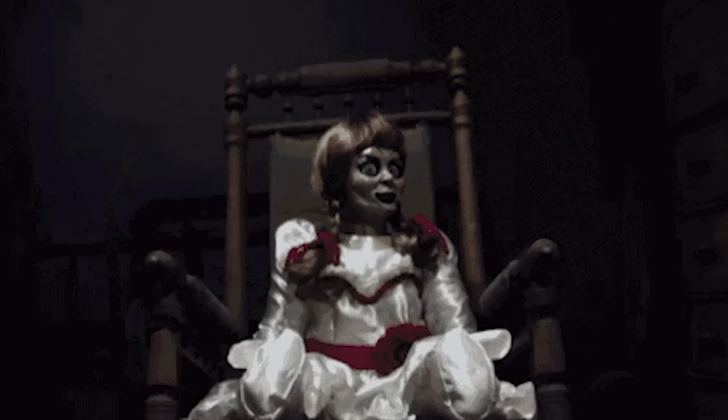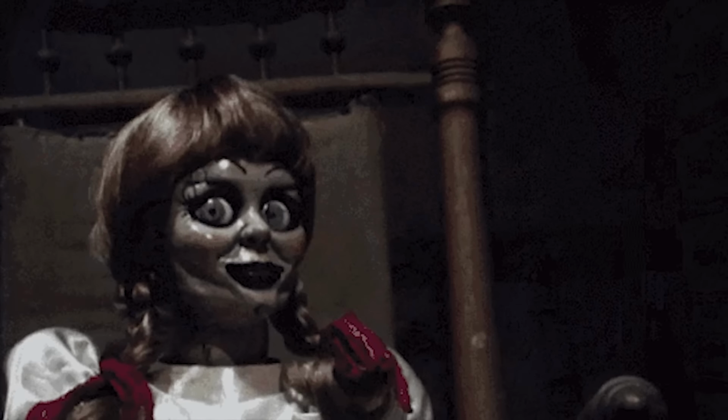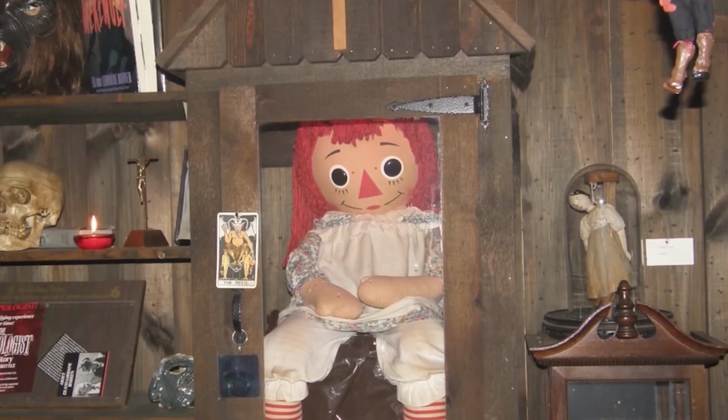Legendary. She looks a little different in real life than in the movies, although I'm sure this is true of any movie star. We've already discussed her Raggedy Annie appearance, especially compared to the more porcelain figure in the flicks. However, this doll makes up for a lack of spooky looks with a plethora of terrifying tales.